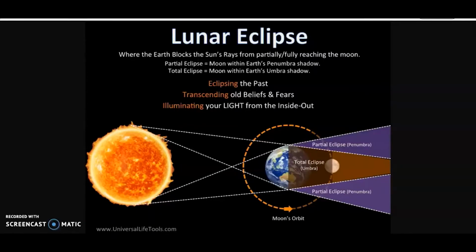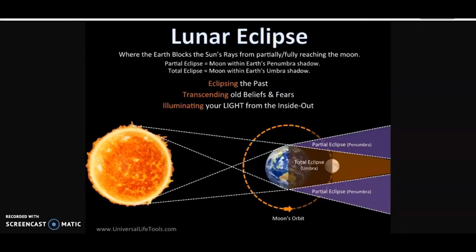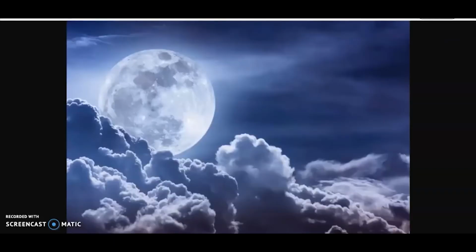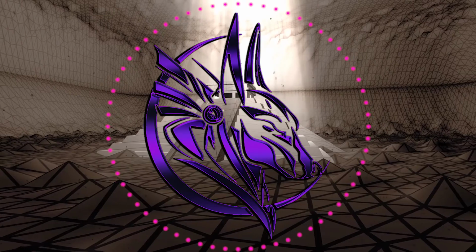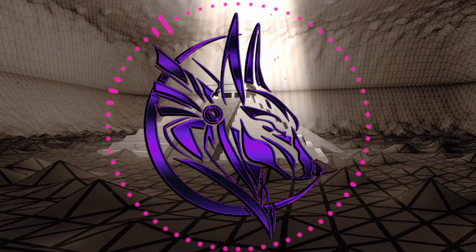Also, the Earth's shadow does not fall on the moon. It does during a lunar eclipse. That is an absurd claim. Oh, the irony. The moon is a negative energy to the sun's positive. What? What the hell does that mean?